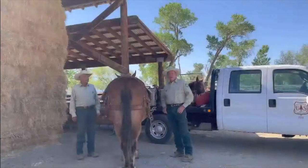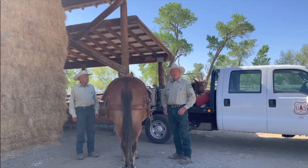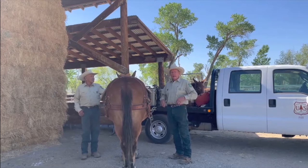Well, here we are. We're with Abby the Mule. So the plan here is pretty much to show you how all that equipment that I talked about a little bit ago is going to fit on this mule. As we go through this process, we'll give you a little idea of what we're doing, and we're going to get started right now.